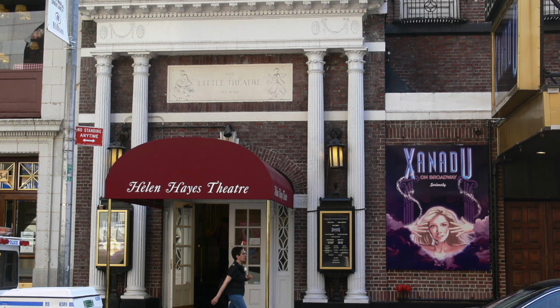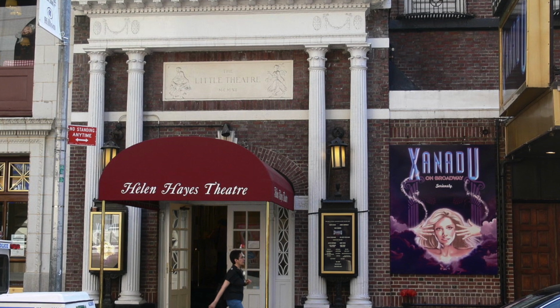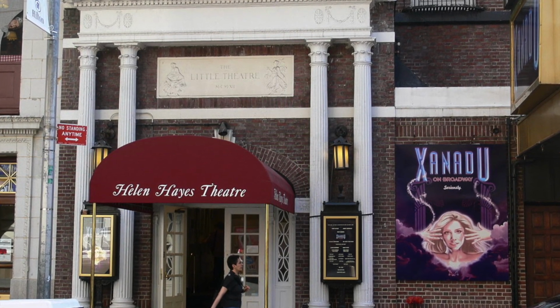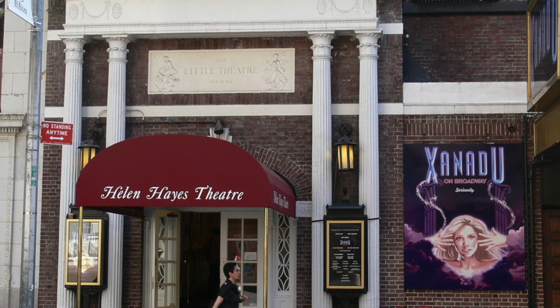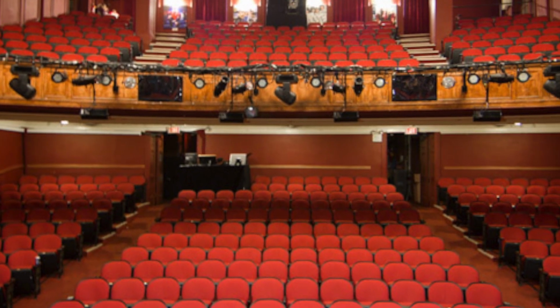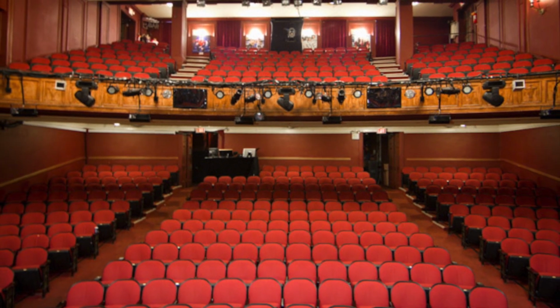Yep, today we're going to be sneaking a peek at the Hayes Theater, previously known as the Helen Hayes and the Little Theater, the smallest theater on Broadway, owned by Second Stage Theater and located at 240 West 44th Street with only 597 seats. The Hayes is known for its small size and humble history, and when it wasn't housing plays, it was a TV and radio studio.